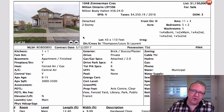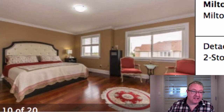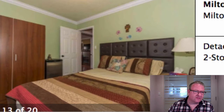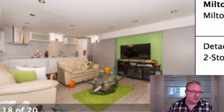But this one here on Zimmerman, 1.15. You're a bit over 3,000 square feet with the finished basement. But I'll tell you, there are some bold choices in this home, including a blue kitchen. Blue kitchen. Not only blue, but modern. Like you can see a reflection in it. Money has been spent, but every room's kind of a different color. You've got green and red and blue, and some pink over there, some brown, green in the basement.